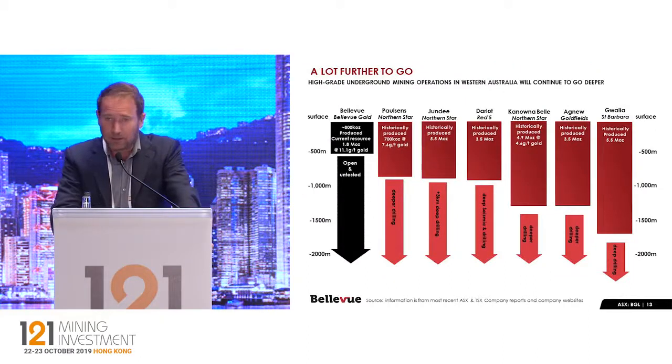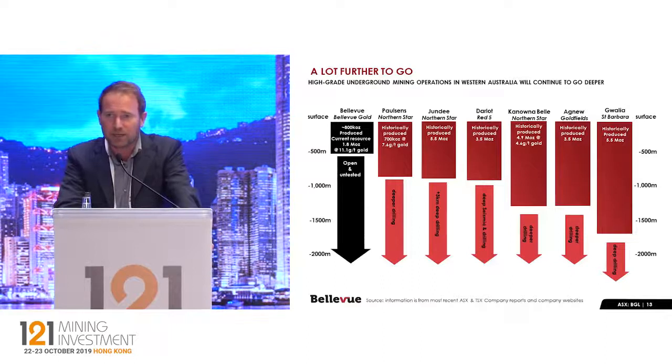So as I said, a lot more to go on this project. It's very, very early days for us. It's quite amazing that no one has actually looked at this project for 20 years because it's been sat there, held by Xstrata and other nickel companies. And so we're very, very fortunate to be the first gold company on this property, because I'm sure that if it was owned by a mining company 20 years ago, I wouldn't be standing here now, because this mine would be much, much deeper and probably still in production.